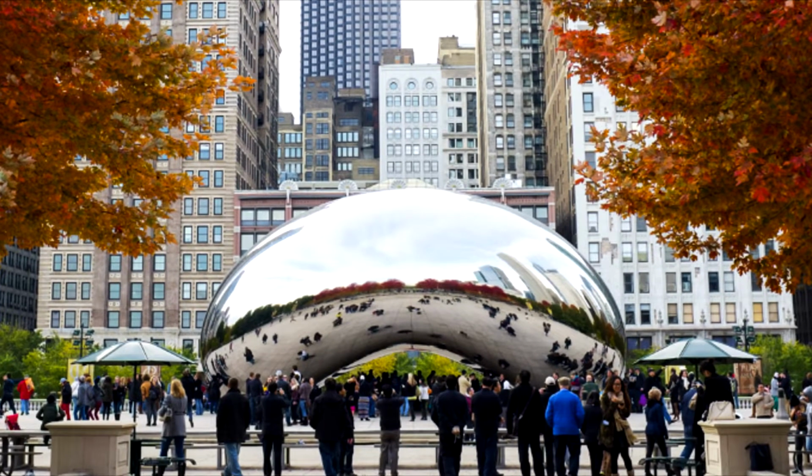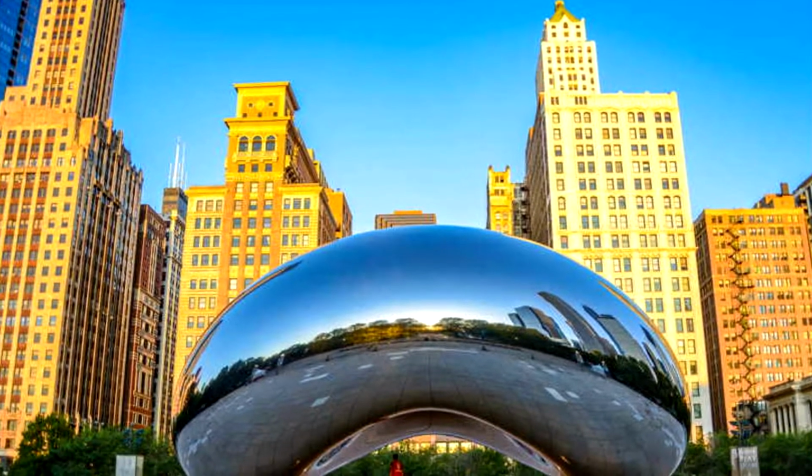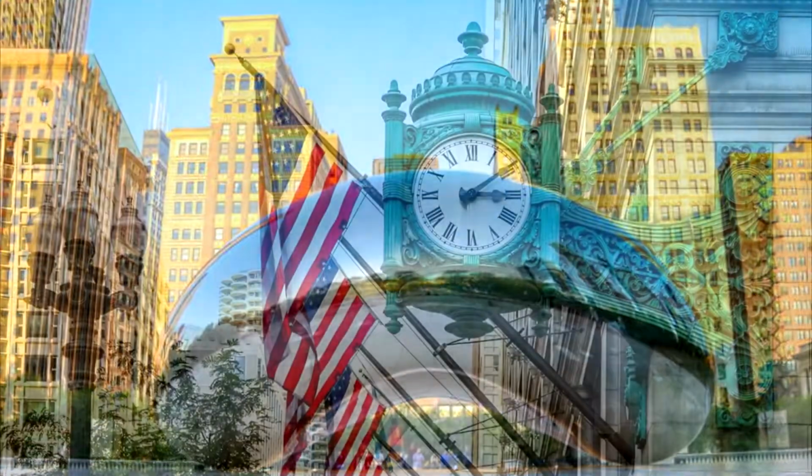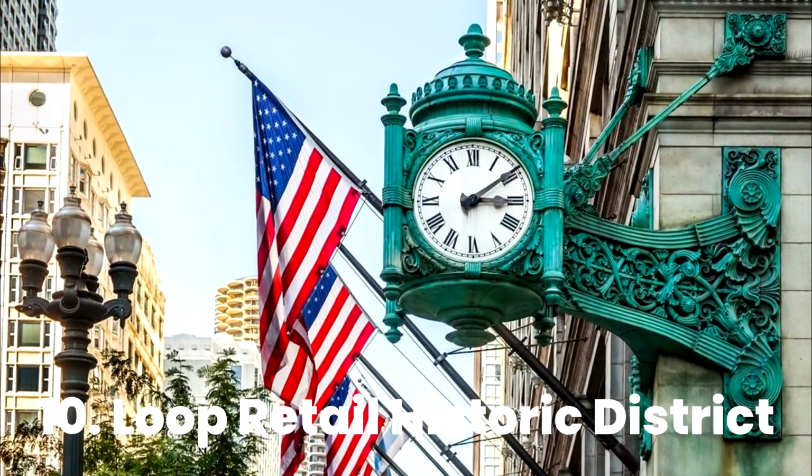It's an unusual experience. Stand at a distance from the Cloud Gate to capture a photo of the Loop's twisted skyscrapers reflected on the sculpture's curved surface. Amazing.